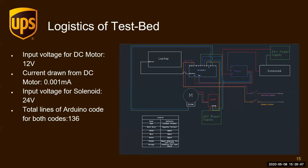Next slide. Now going into the logistics of the test bed, I have created an electrical schematic of all of the test bed components with their respective wiring, Arduino pins, and wires as well. I've also made a legend to indicate what the colors represent. So I'll get into detail about that. The red wiring is the positive terminals, the dark gray is the negative terminals, and all the other colors such as the green, blue, yellow, orange, and purple are indicated as signal pins that are going to the Arduino.